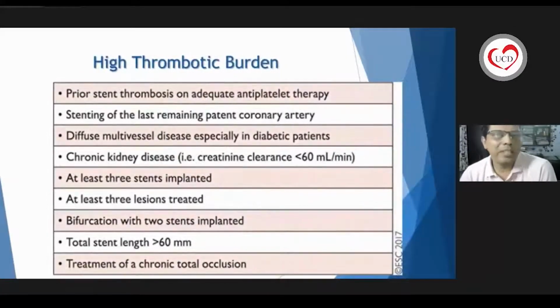If we've identified those principles, it's also imperative that we identify who are the high thrombotic risk patients. Obviously, patients who have already had a stent thrombosis on adequate antiplatelet therapy, that goes without saying. Stenting of the last remaining vessel, diffuse multivessel disease, CKD, which is a risk factor for both thrombus as well as bleeding. At least three stents implanted, more than three lesions treated, bifurcation, CTO, total stent length more than 60 mm. It's very important that we remember all these points. It's well known to all of us, so that we can manage the TAT versus DAT likewise.